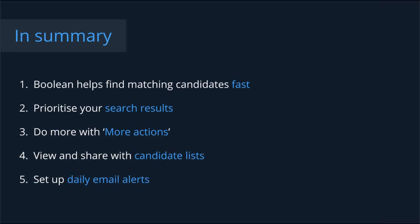So in summary, Boolean searching helps match candidates fast. It's a keyword function in how it works. Again, speak to your account manager or news.reed.co.uk for more information on that.